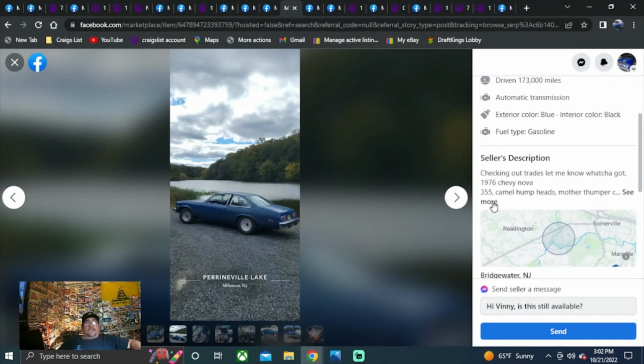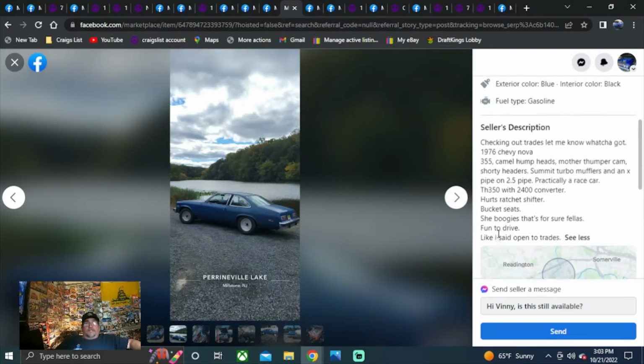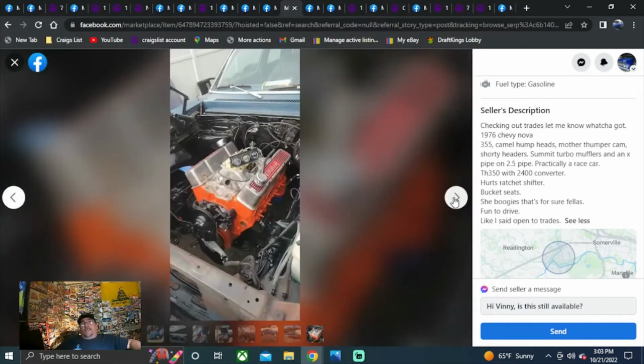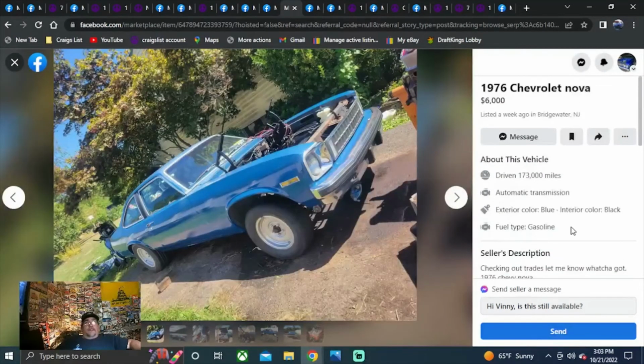It's a 76 Nova here, 355, camel hump heads. It's got the Mother Thumper cams, short headers, Summit turbo mufflers. Sounds like a badass little car. Got bucket seats, shiboogies, that's what it says. Fun to drive. So they got it all turnkey. He's wanting to trade for some different stuff. So if you're wanting to trade in your area, New Jersey, listed a week ago, check him out, man. That's a cool car. And again, $6 grand. How are you going to beat that?